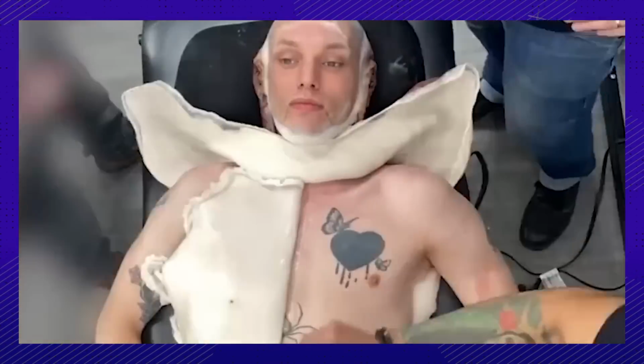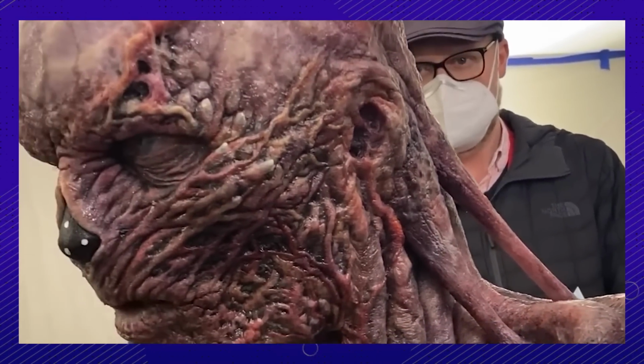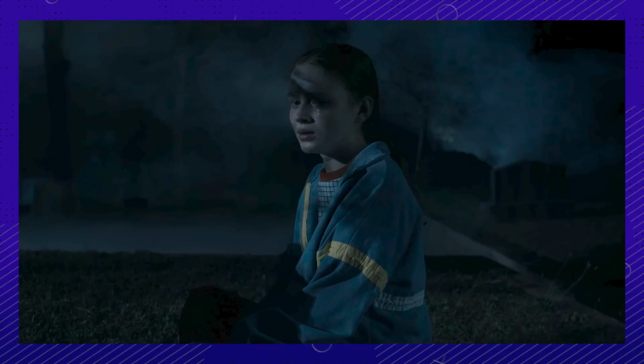And apparently, Jamie never complained about it. He was super patient throughout the entire process. When shooting the Mind Lair scene, that was the first time Sadie Sink had seen Jamie in his Vecna prosthetics. To say she was scared is definitely an understatement.